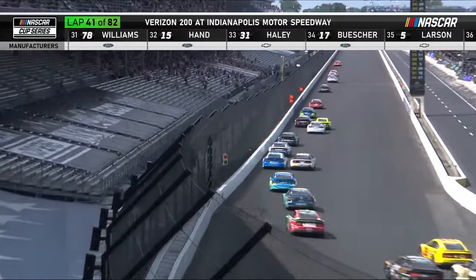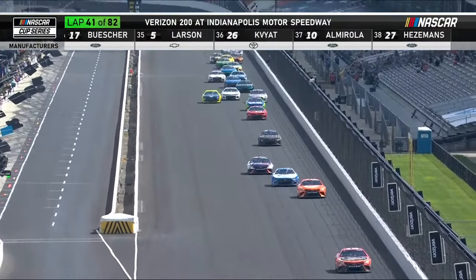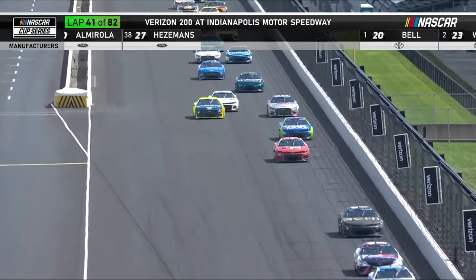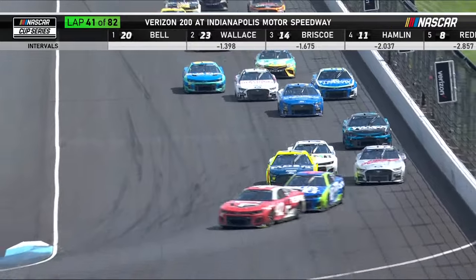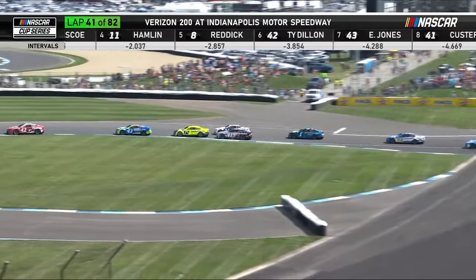Back out onto the front stretch they go. It's still Bell out front. He has put that distance between himself and Bubba Wallace, driving the orange number 23. Chase Briscoe running third, Hamlin fourth. Tyler Reddick is fifth. Blaney on the inside, the yellow car of the 41 of Cole Custer takes that position away.